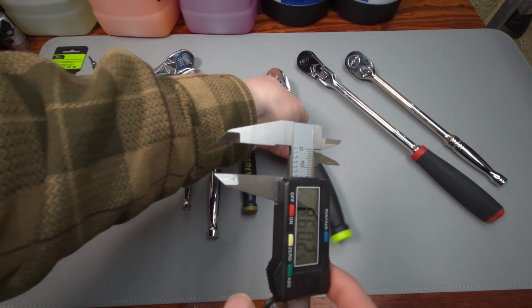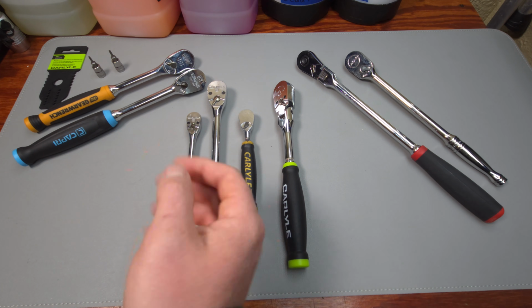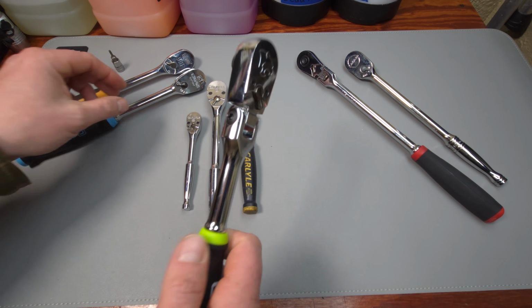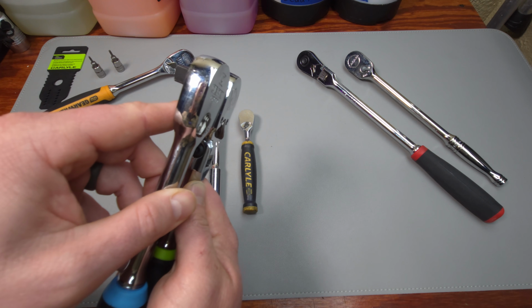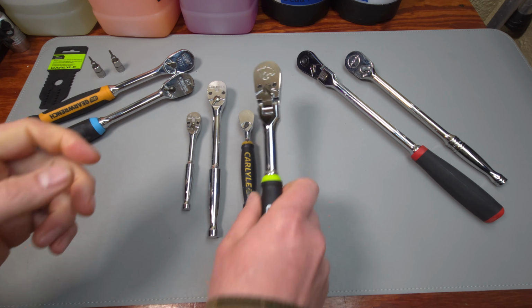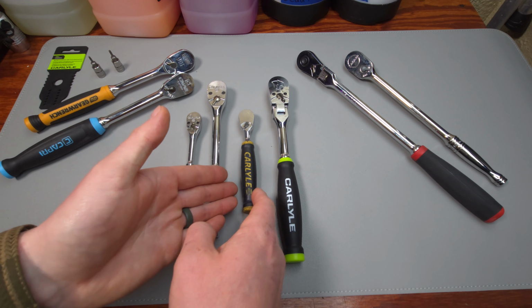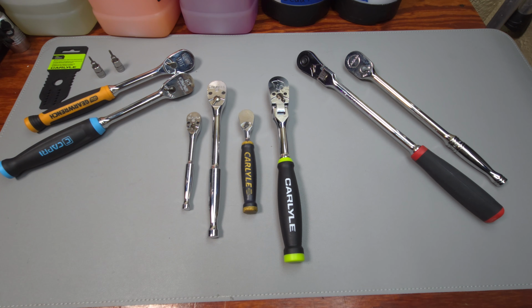So a little bit thicker than all of my other 3/8s, but when you have a variety like this, not every situation requires a super low profile. And a lot of times, that 1/16 to an 1/8 of an inch isn't gonna make a huge difference. And it feels really good. They are thicker than the previous version of the Carlyle 90 tooth ratchets, and a little bit thicker than basically all of my other 3/8 drive ratchets.